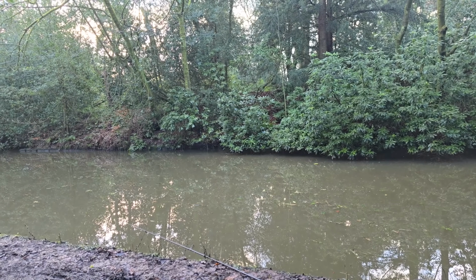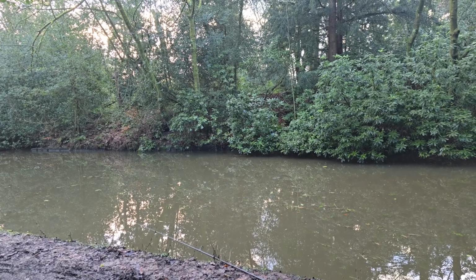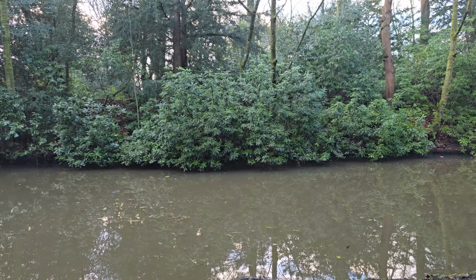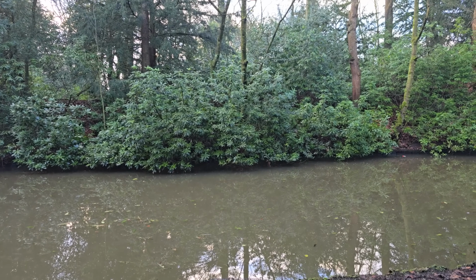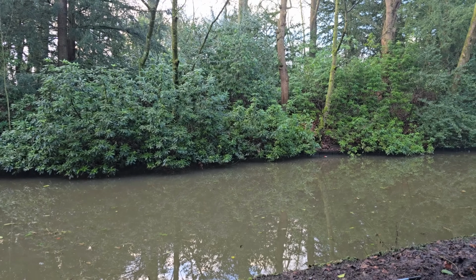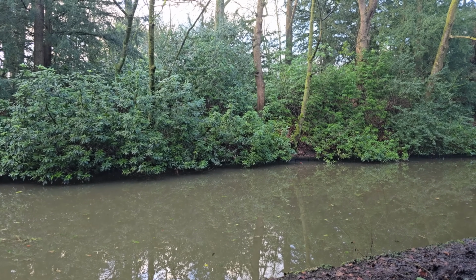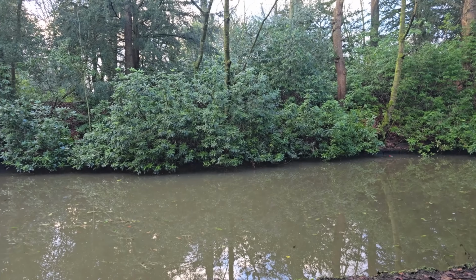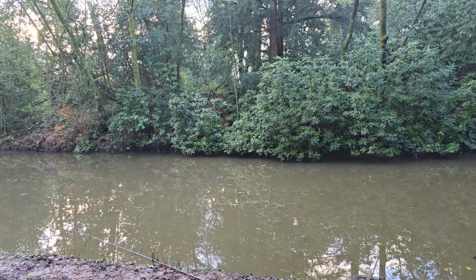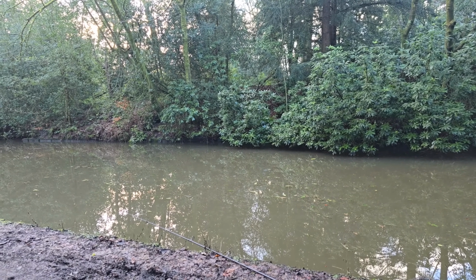But believe you me, I know Mr. Pike is down there, and you've just got to remain confident, and sometimes confidence comes from time on the bank. But this spot for somebody new could be quite challenging because you don't have any signs to really go on. You can see there, plenty of silvers in this area, but there's not a fish topping or a ripple from anything moving.